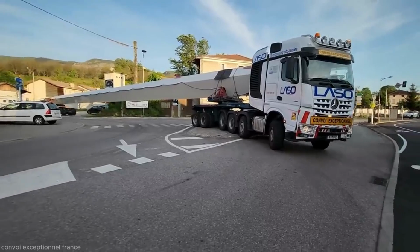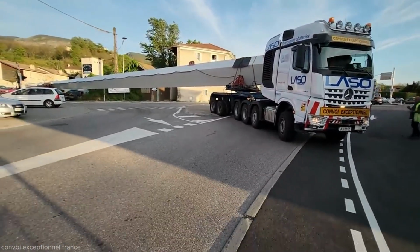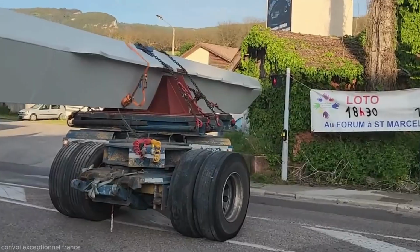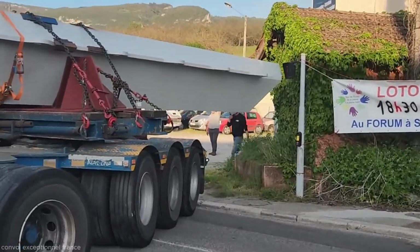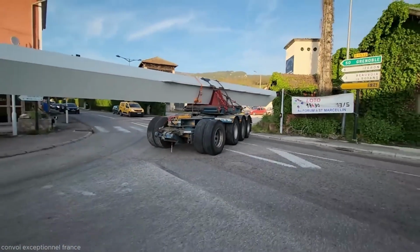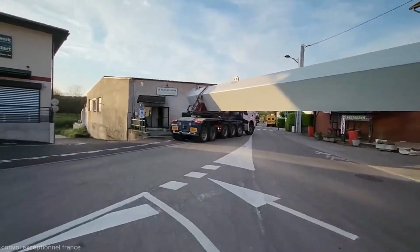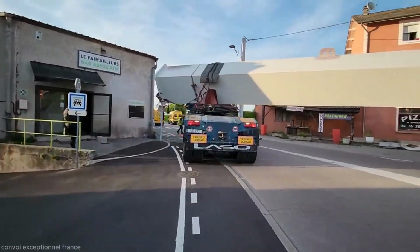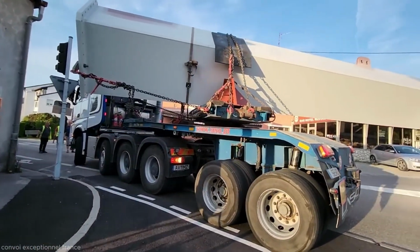The pivoting capacity of the transverse trailers is essential during such maneuvers. With articulation points allowing horizontal rotation, the trailers can adapt to the curvature of roads without compromising the alignment of the pillar. These movements are executed slowly, often requiring several attempts to realign or reposition. In some segments, the convoy must drive partly onto sidewalks or cross into opposite lanes, demanding absolute control and coordination from the escort team.